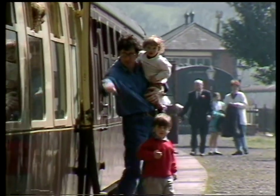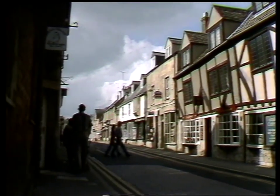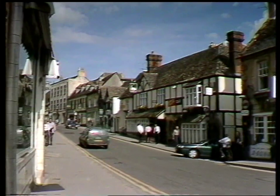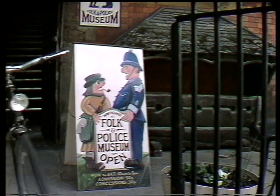The line's other station is at Winchcombe. The delightful narrow streets make this the prototype for a Cotswolds village. Old inns, black and white houses, and even a police museum with stocks complete the picture.